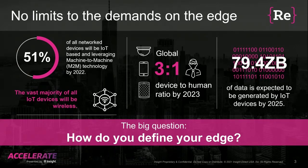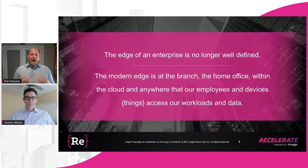That edge could be defined differently for just about anyone, but the fact is that we know that what we call the modern edge is evolving, and we're at an inflection point where it's an opportunity to get ahead of the curve and ultimately be able to provide for that business transformation. So I want to give you a little bit of a look at how we think about the modern edge. First, that modern edge of an enterprise is no longer well defined. And furthermore, that modern edge is at the branch, it's in a home office, within the cloud, anywhere, at Starbucks, you name it, that's where that connectivity expands to.